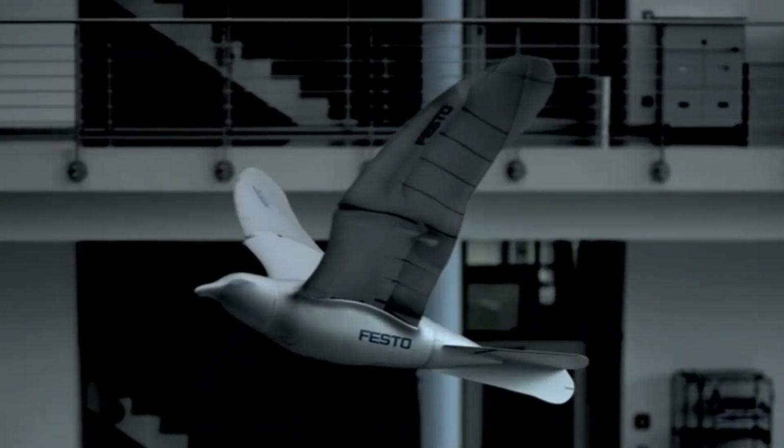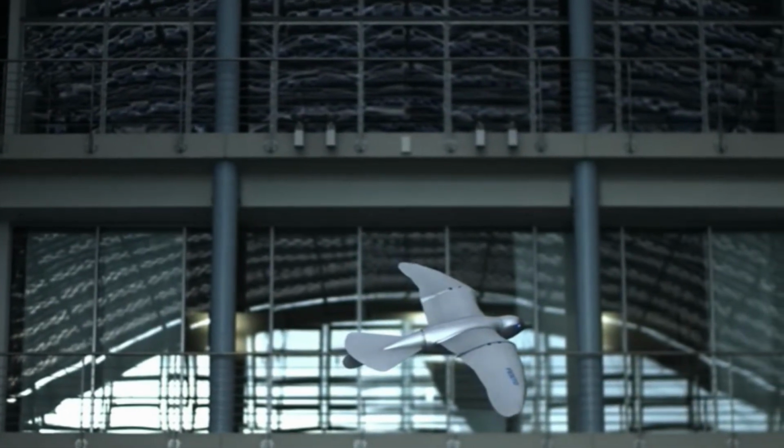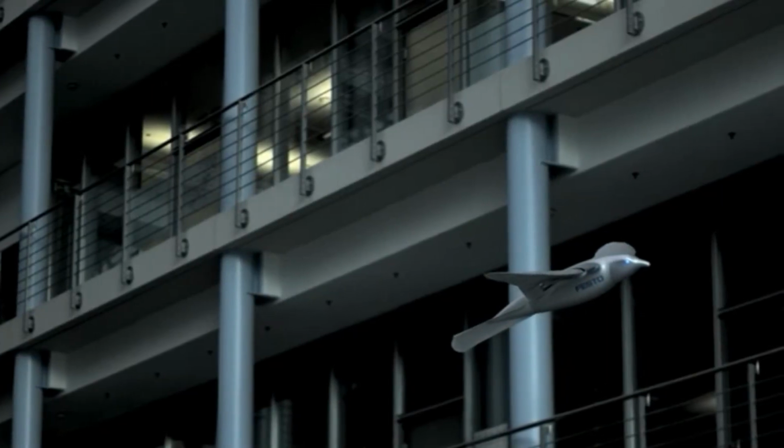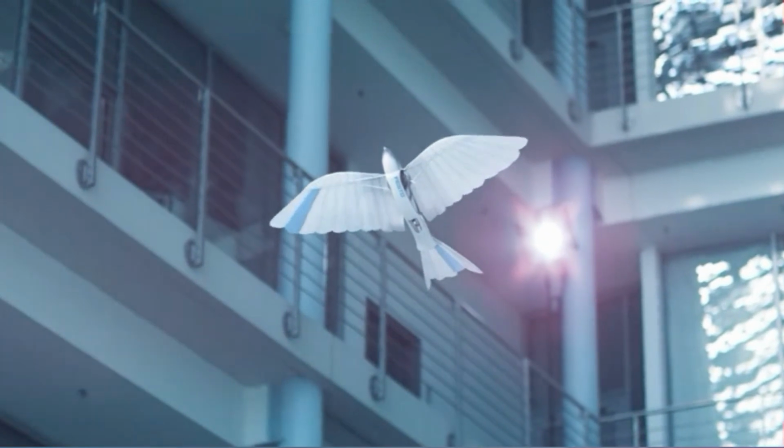Some of them reach heights of 1 kilometer. They can hardly be distinguished from actual birds. It's odd that the military hasn't yet developed one of these drones for themselves.